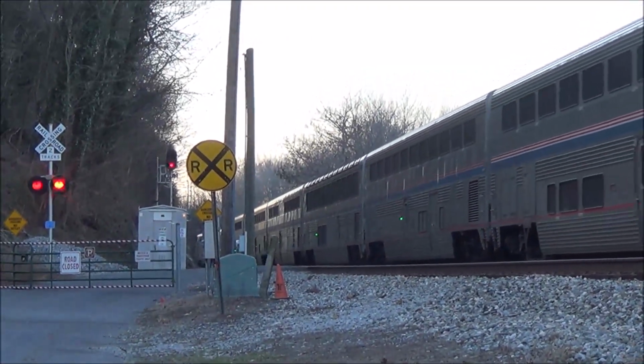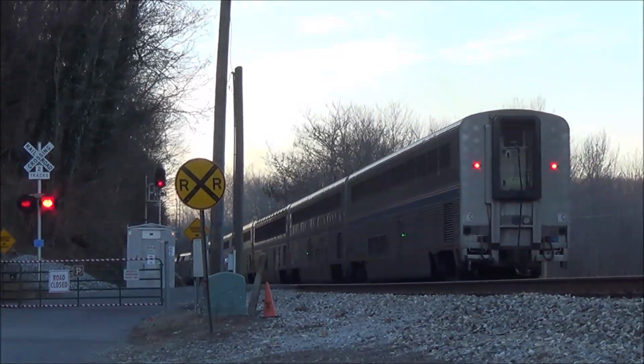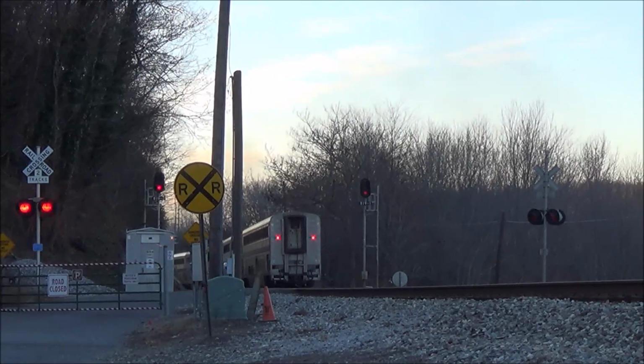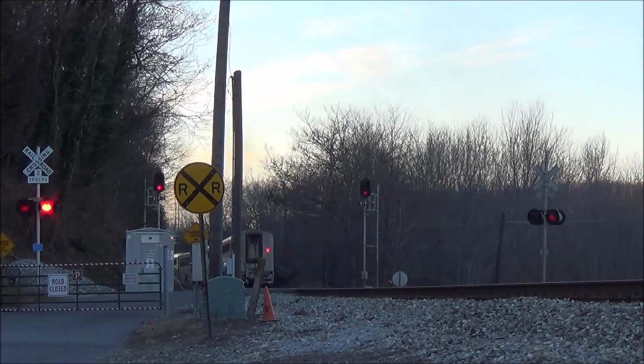If you remember what I was talking about earlier about automatic block signals, here's an example of what the signal does when a train is lined in the opposite direction. The signal on the left is displaying a red aspect. The dispatcher has lined an eastbound coming from the opposite direction of the signal, causing this signal to display a negative aspect.